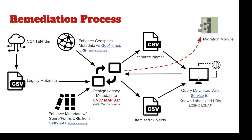So once that occurs, we'll take an itemized list, also in the form of a CSV, of the subject terms, and using the known label search query, we could create reports and query it against the LC linked data service. What comes back, if there is a label match, we will get the entire record, including the authorized preferred label, a URI, and any other links that are also connected into the authority record.